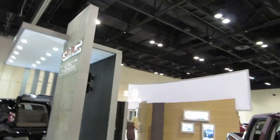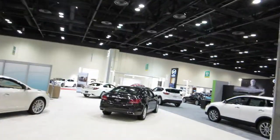Okay, keep browsing. There's kind of a lot of them that I don't really care about. Like over there, they've got Buick right over there, but no, not a Buick fan. There's all the Buicks right here.